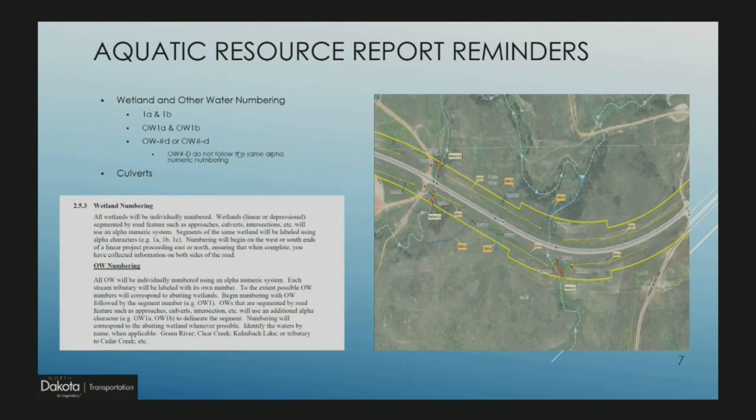Traditional other waters. I'll get to the other water -Ds in a second. So for traditional other waters, if this was a stream, we'd expect to see other water 1A and 1B. And you're probably wondering what these other water 2-Ds, 4-Ds are. These are swale features, gullies that appear to convey water on aerial photography or in the field, just topographic depressions.